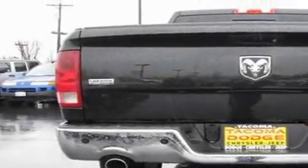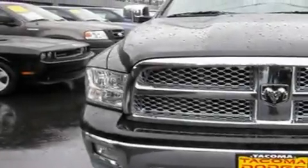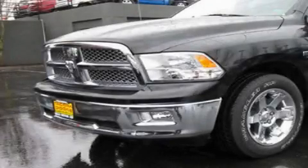Its top features include heated seats, a CD player, wood trim interior accents, a trailer hitch receiver, alloy wheels, a traction control system, and cruise control. Stop by today and test drive this automobile for yourself.